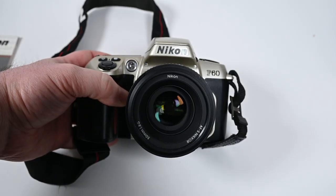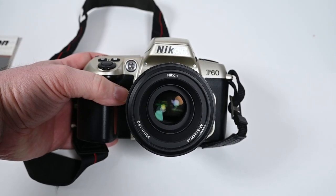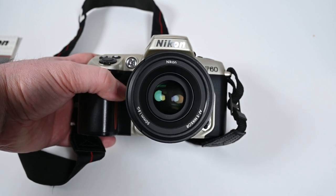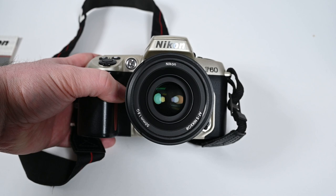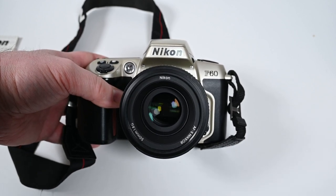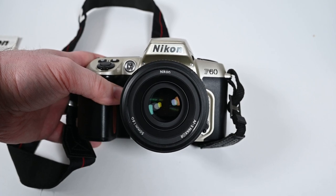Again, if you do have a modern G lens, the aperture will adjust when you fire, but it won't focus. And I don't know why. Maybe because the G lenses were so new, they changed the way that they worked.